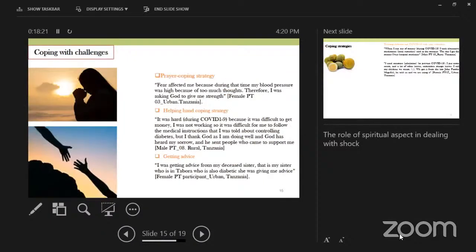I think it's also important to touch base on some of the coping strategies used by participants to manage their distress during COVID. They mentioned praying, asking God to help them. So you can see the role of the spiritual leader, especially providing support at the time of the pandemic. One said, "Fear affected me because during that time my blood pressure was high." This is a patient who is diabetic but also has high blood pressure. "So I had too much cause. Therefore, I was asking God to give me strength." Others found support from relatives and friends, and others got advice from their friends.